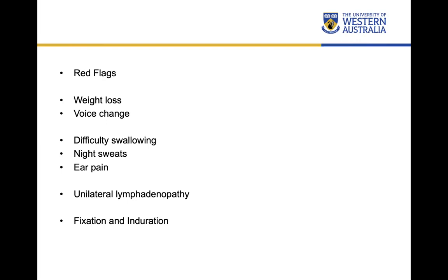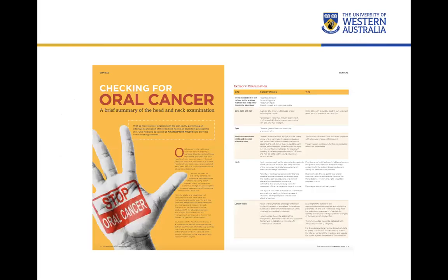The therapeutic guidelines, the Purple Book, has a very good table in there for some other red flags that I would encourage that you read. If you are an ADA member, there is an article on there on checking for oral cancer.